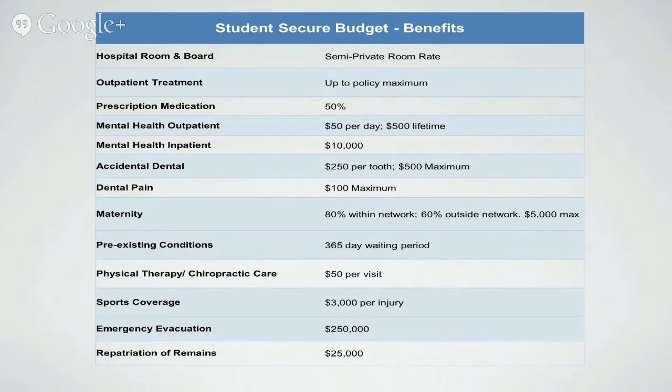I know there are a lot of athletes watching this presentation, and if that's you, it's important to know that your plan does cover you for sports. Your plan covers $3,000 per injury for organized sports at your school, and if you need chiropractic care or physical therapy, that's included as well.